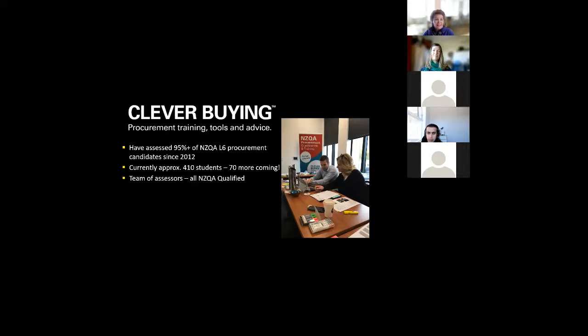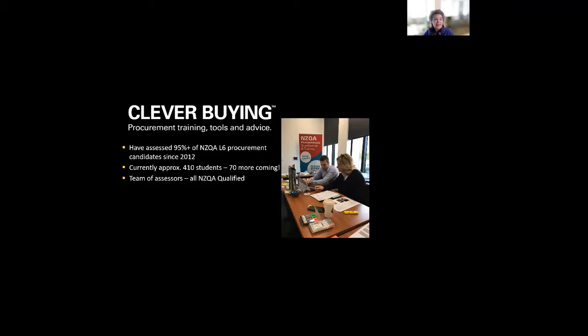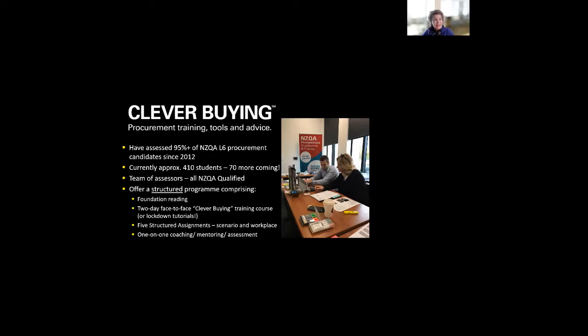We have a team of assessors. At the moment, there's 6 of us, and everybody is NZQA qualified as an assessor, as well as having the qualification. The structured program that we offer has some foundation reading. It has the training course, the 2-day course, or our substitute of tutorials during lockdown, the 5 structured assignments, which can be a mixture of scenarios and workplace examples, and that one-on-one coaching and mentoring and assessment is really good. So a little bit about our team. There's, as I mentioned, 6 of us assessors.